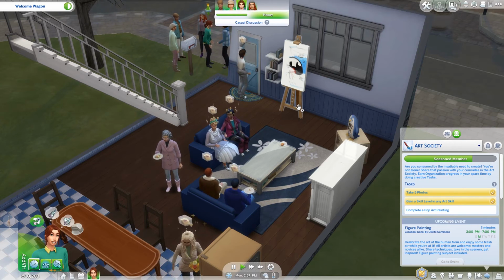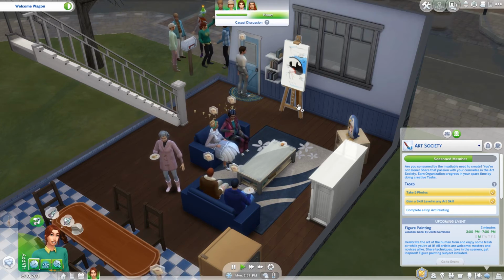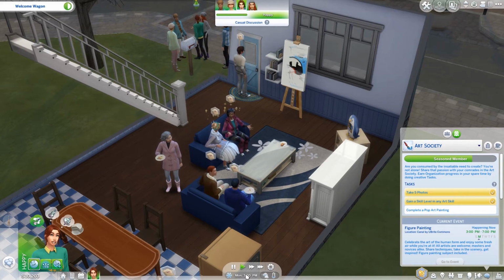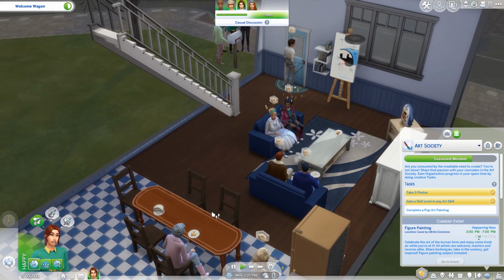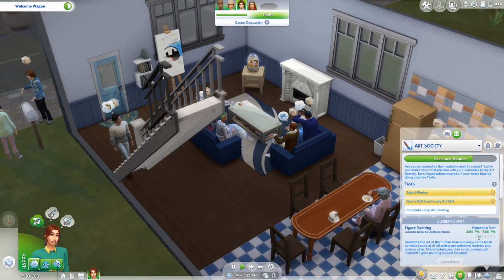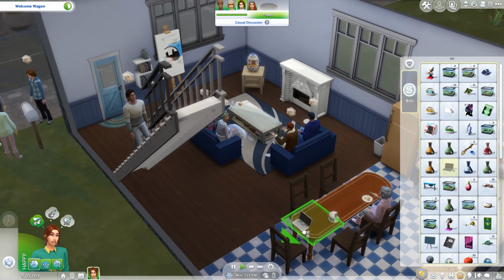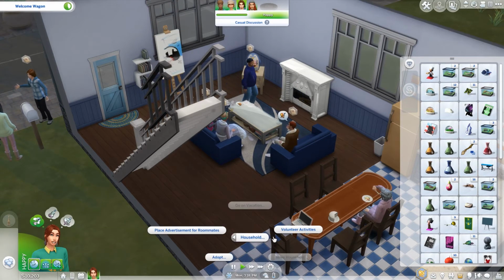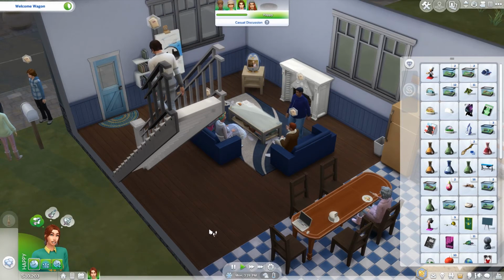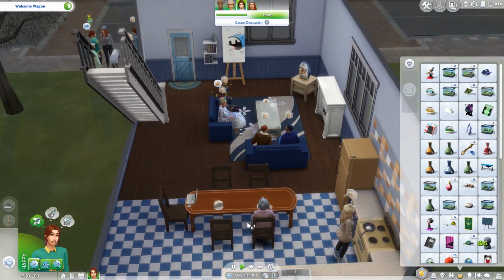I might do that when she moves out to her bigger house to help her with their bills, but then we're also going to have roommates to help with the bills. And speaking of roommates, now that I got rid of the kleptomaniac trait, I can put this back out, and we are going to place a household advertisement for roommates. That's what we're going to do.